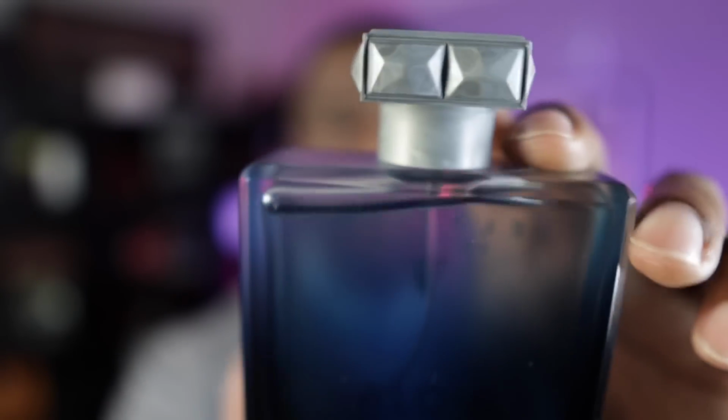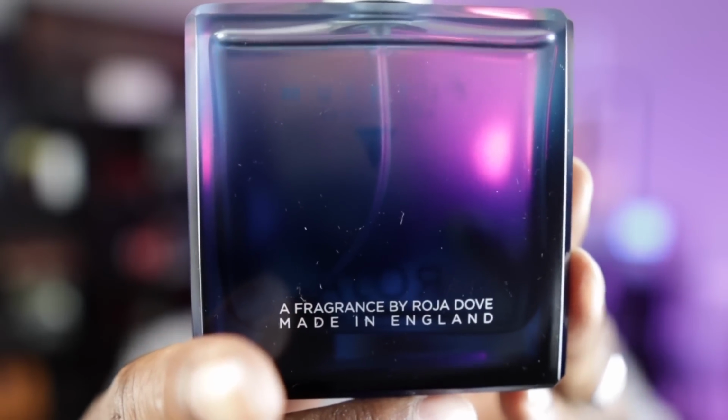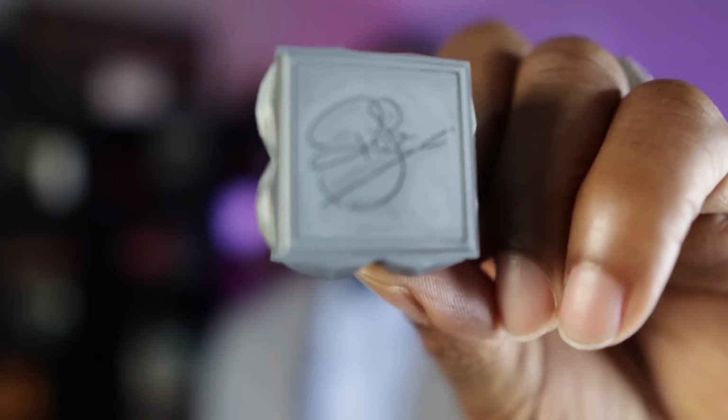Of course, presentation on ROJA fragrances are second to none. On the back here, of course, it says a fragrance by ROJA, made in England. And I forgot to show, of course, the ROJA signature and insignia there on the cap. So again, presentation, man, is second to none. We actually have the insignia on the top of the cap as well. So of course, presentation is absolutely phenomenal on this bottle, but I know what you guys are here for. You want to hear what this thing smells like and how does it smell comparatively speaking to the original release, Elysium. So let's jump right into that.